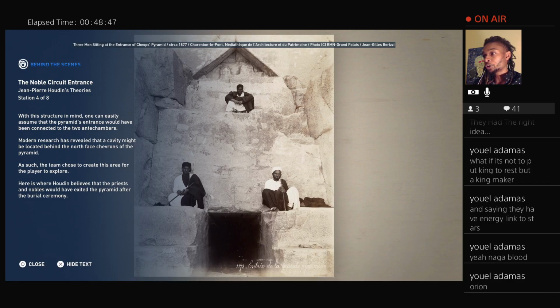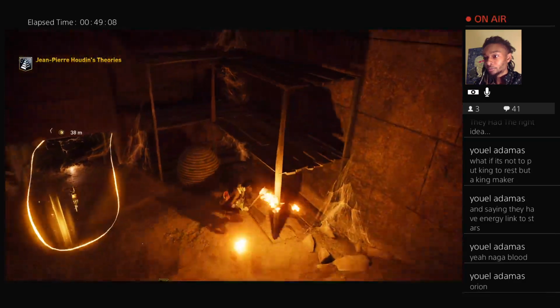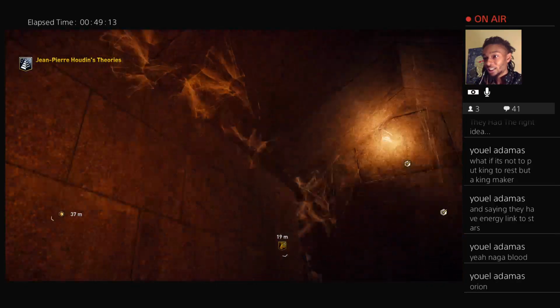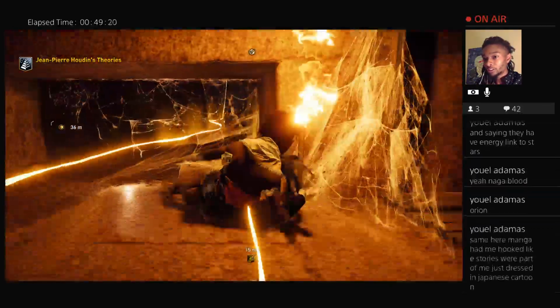With this structure in mind, one can easily assume that the pyramid's entrance would have been connected to the two antechambers. So they spell ante way different than I thought, with an E instead of an I. Located behind the north face chevrons of the pyramid, then to connect you to this little space. Why would this room be here? Hey, we just gotta store some things here real fast. We have a lot of space, you know.